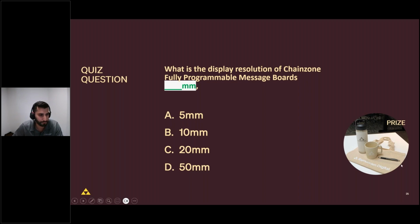So we actually had the correct answer before we had the answers up for choices. I always make that mistake. I should have sent the answers sooner. You may have been a little bit obvious with your hint, Harrison. Oh, no. But the answer is B, 10 millimeters.